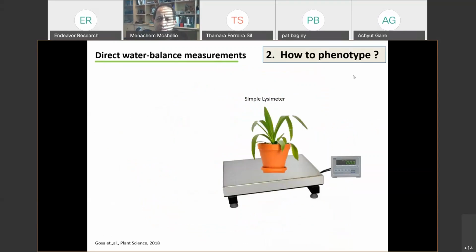So now we're talking about how to phenotype. We wanted to phenotype using a lysimeter, a gravimetric system. This is a well-known way to measure plants' physiological parameters. Only we did not want to use these old scales as in the picture, because this lysimeter has a lot of problems. The technology is like 40 years old, connected to data loggers. You have a lot of problems, especially pot-related problems. I don't want to elaborate, so we published all these problems in this paper.